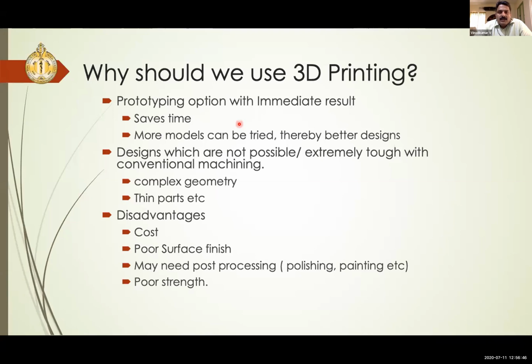Previously, the conventional machining route used to take a few days or a few weeks to make a prototype. Now with the 3D printing option, we can get the same in a few hours. The advantage is that in one day we come up with a design, and that evening you start printing the geometry. Next day morning when you come back to the office, that prototype will be on your table for evaluation.